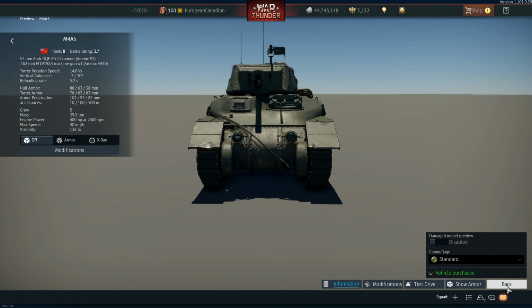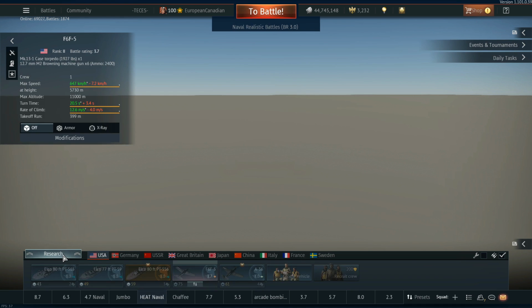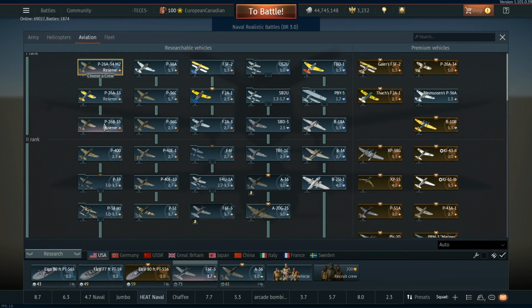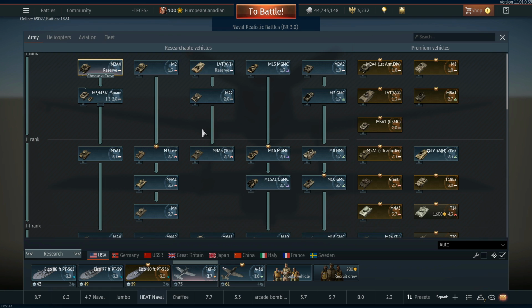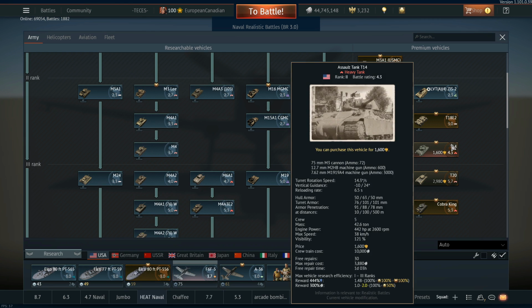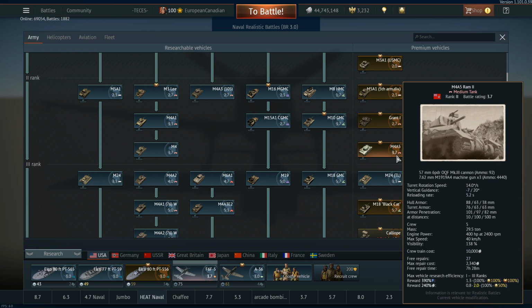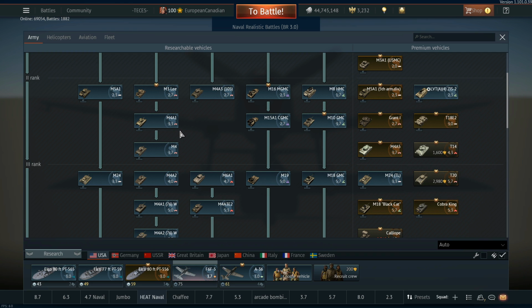It's very hard to bring it along. Because if you have a look at the American lineup, which is at 3.7, it's already incredibly strong. You have stuff like the M4, you can bring the M4A1, the M10 is up there too, the Chaffee we can't forget about, and then also some other premiums which are around the place as well.